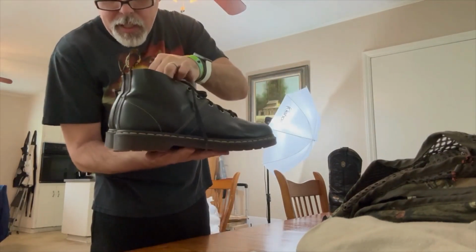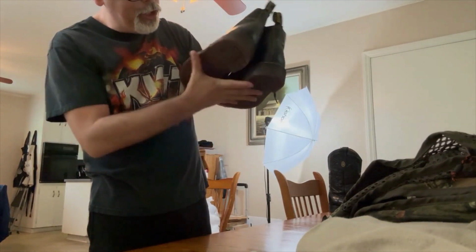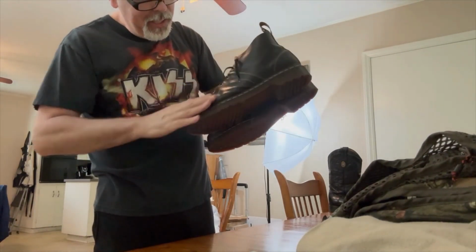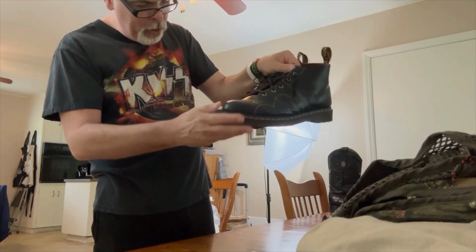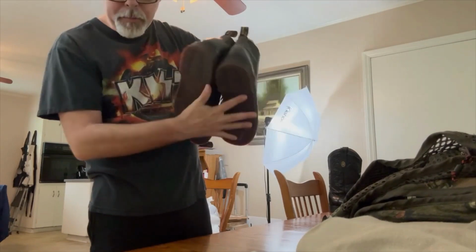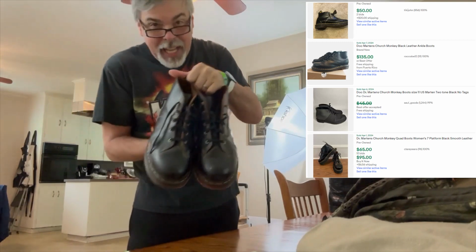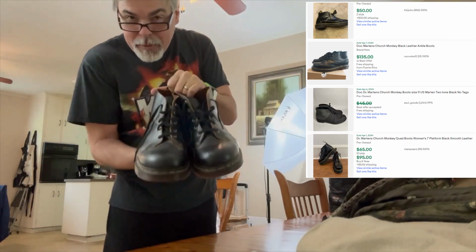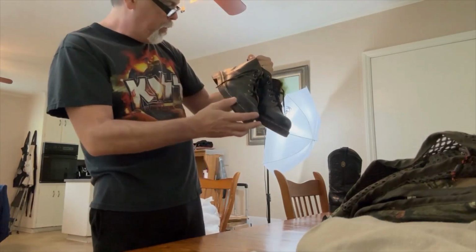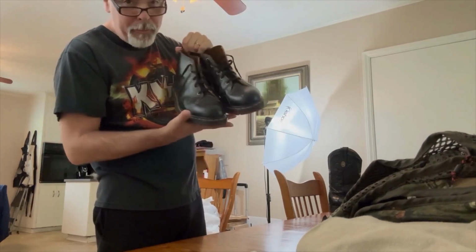Bam. These are Doc Martens. These are the Church Monkey boot, the slick leather. I mean, there's a few scuffs and everything on here. We'll clean them up as best we can, which they're pretty doggone clean. I'm thinking realistically, $75, maybe $100. That's how good a shape these boots are in. If I didn't have those scuffs on the toes, I wouldn't even have thought they had been worn.